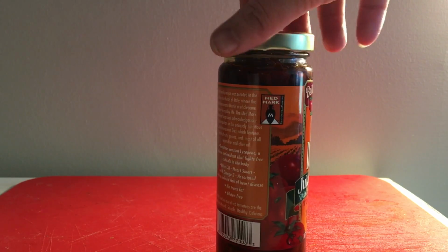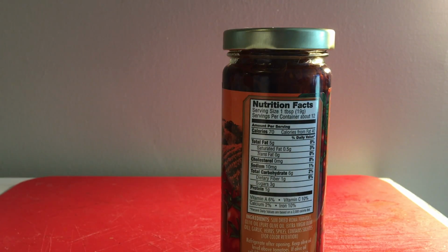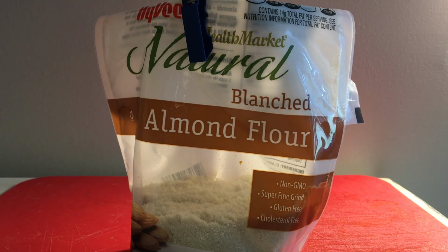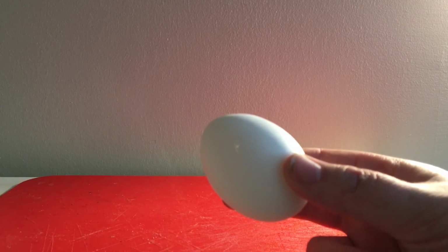If you want to see the nutrition label, there it is on the back. There is a little bit of carbs in this, but a little bit of carbs isn't terrible. It's going to be spread across a lot of meatballs, so it's not that big of a deal. I'm also going to be using a little bit of almond flour to bind it together. We're going to be putting in 1 large egg, which I hope is enough. I debated 1 or 2, but I'm going to go ahead and just do the 1.